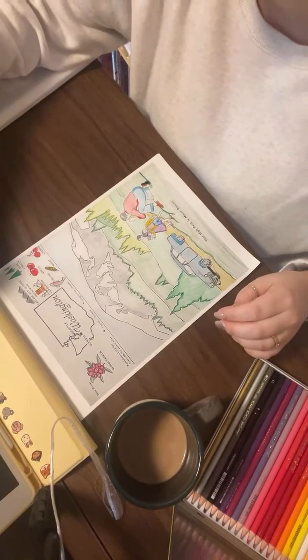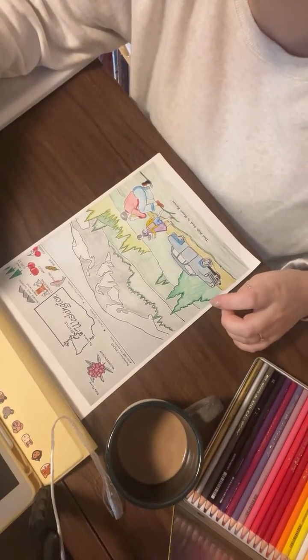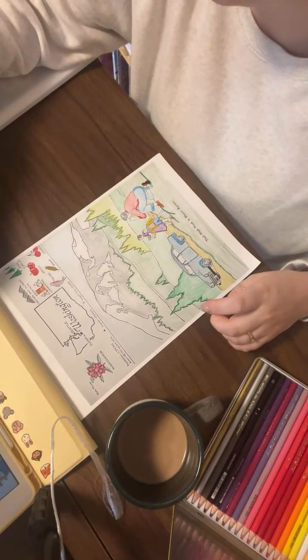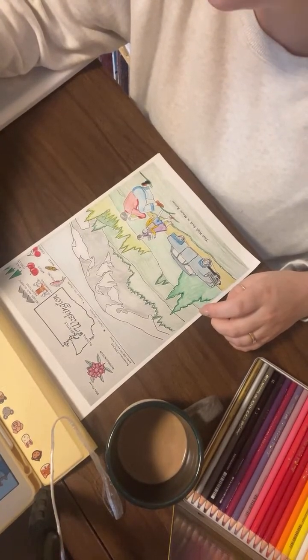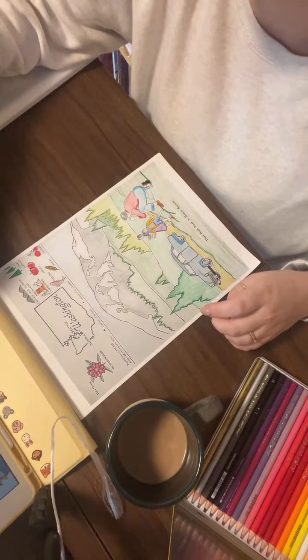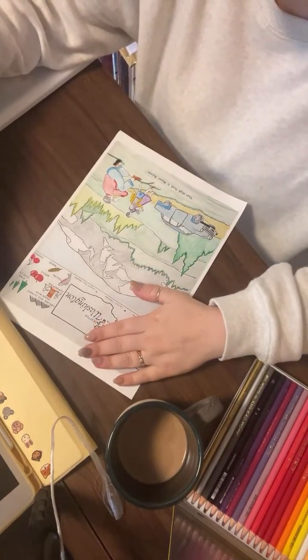Oh, okay. So Washington state color is blue for the lakes and rivers and ocean, white for the snow, and red for the apple and cherry crops. Okay, cool. So let's see. What do we want to do for that then?